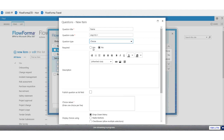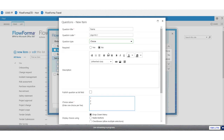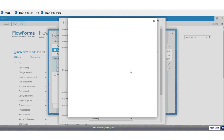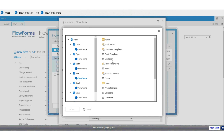As soon as I select it, it automatically changes the form. So now I can enter in some choice values into the form here. And that happens for every single type of data. So if I want to pick a lookup question that looks up a table, I can just pick the table that I want to look up, and then pick the field in the table that I want to look up. The great advantage of doing this is that it's all point and click.